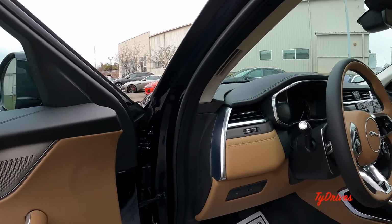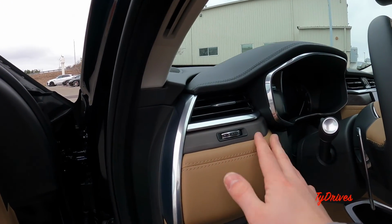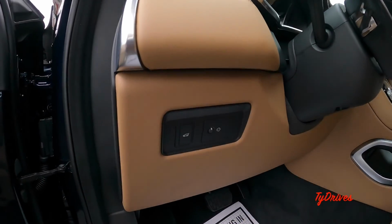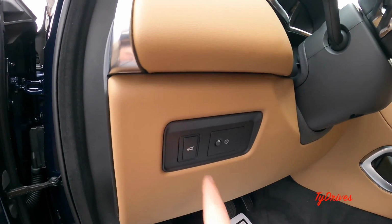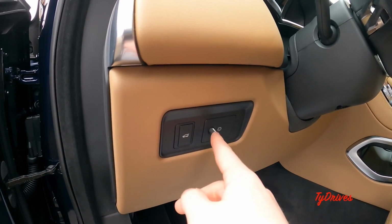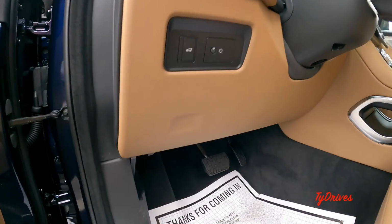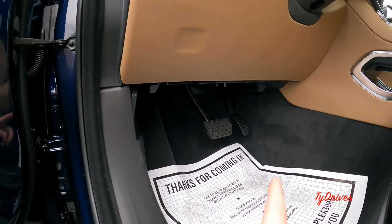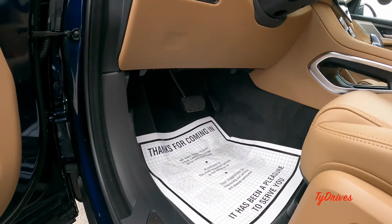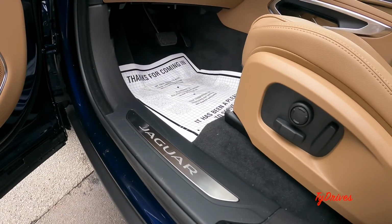And on the left of the dash, we have an air vent with a nice bit of leather trimming and stitching. Over here we have a couple of controls to release the rear trunk, and also a gauge dimmer. Down here we have some pretty neat looking pedals covered in rubber, and our hood release right over here. Very nice quality to the carpeting, and a Jaguar door sill.